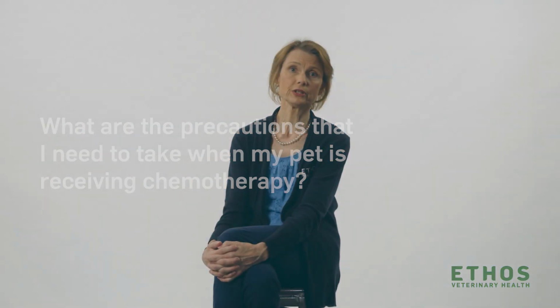Having a patient receiving chemotherapy is sometimes a scary thought, but I think with common sense, we can keep both our patients and our human parents safe from the effects of chemotherapy. It's like handling a lot of other household chemicals that are in the environment, so you take common sense precautions. Wear gloves, wash your hands well, clean up thoroughly after they urinate or defecate, and in those cases, the exposure that people are going to have is going to be limited. If you do have specific questions or concerns, it may be something that you'd want to address with your physician.